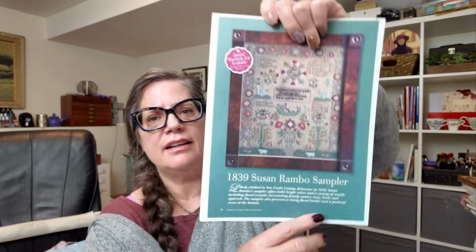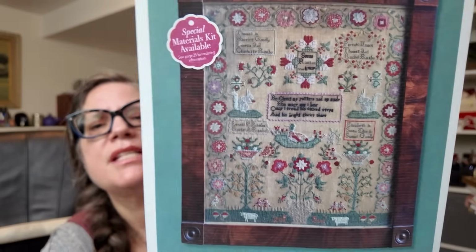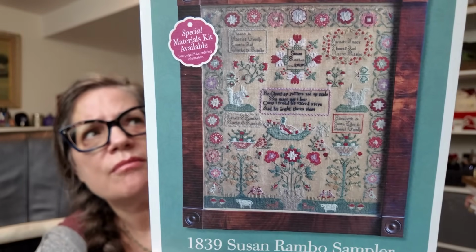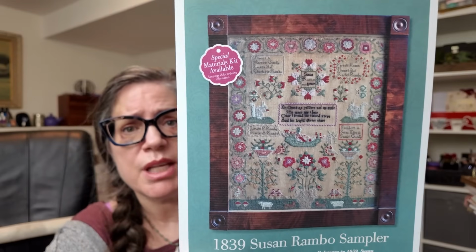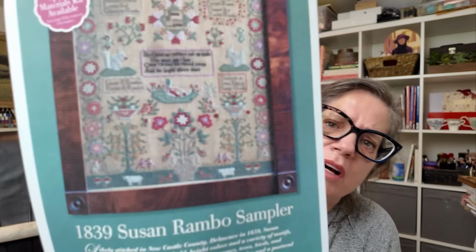Another start. Kindred Stitcher is stitching this as well. And I'm stitching this 1839 Susan Rambo sampler. I said I'm starting this, and Michael said I'm starting it, and Phoebe said I'll start it too. So I think Michael's using DMC. I said this one's NPI worthy, and he said well, she's getting DMC. So their chart has different symbols than mine. They each have the boughten chart, and I'm using the one from the Antique Needlework Quarterly magazine.